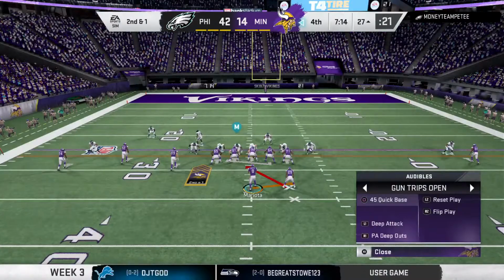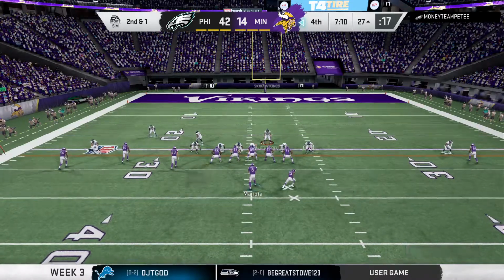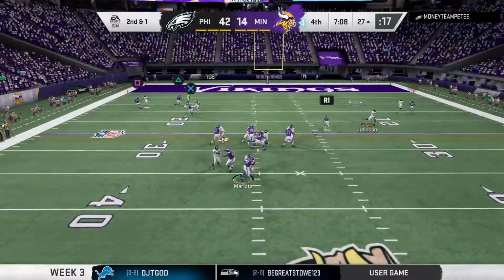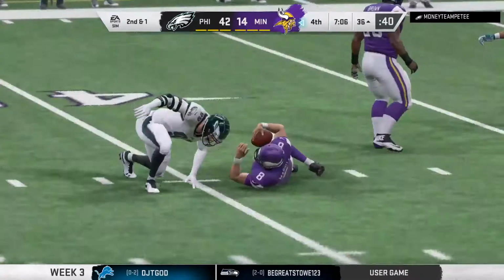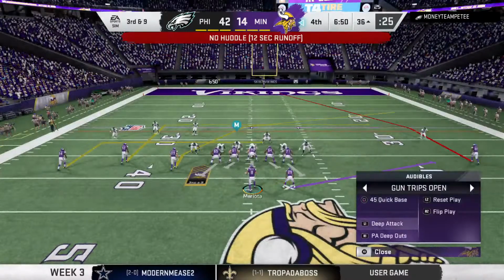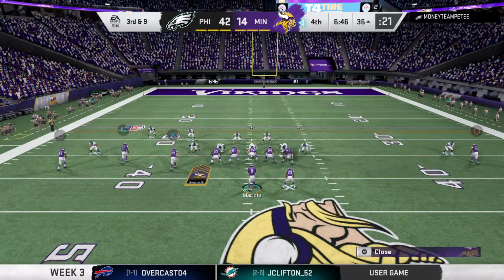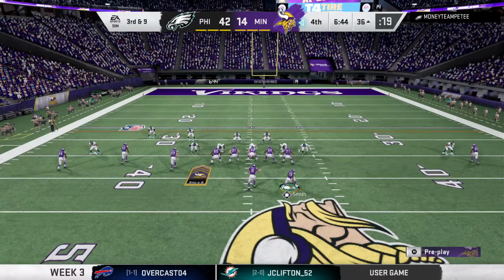Mariota. Eagle pressure, too much this time. Down he goes. Give the sack to Aaron Lynch, the former USF Bull. It's now 3rd down.